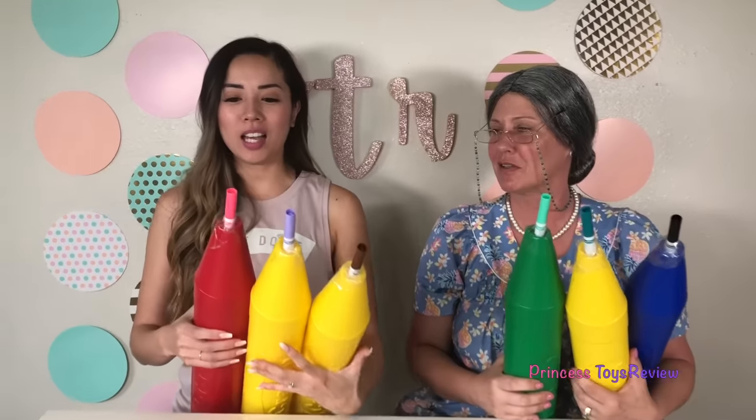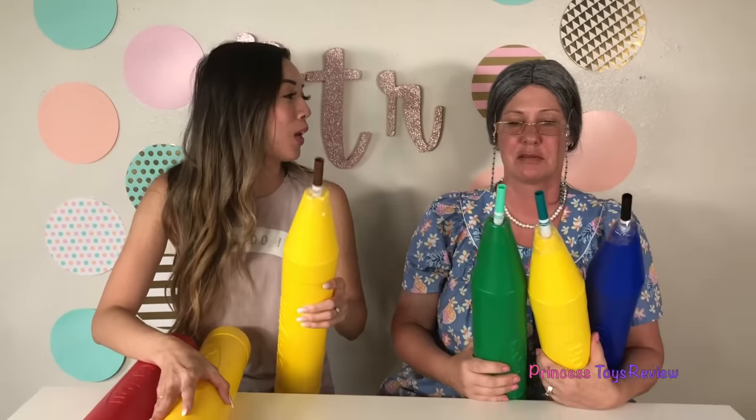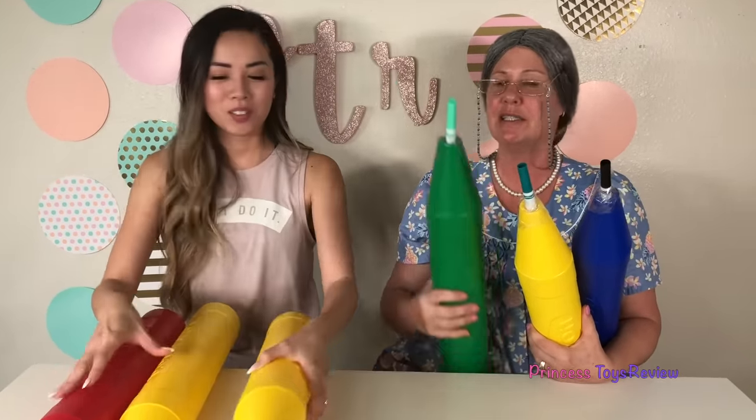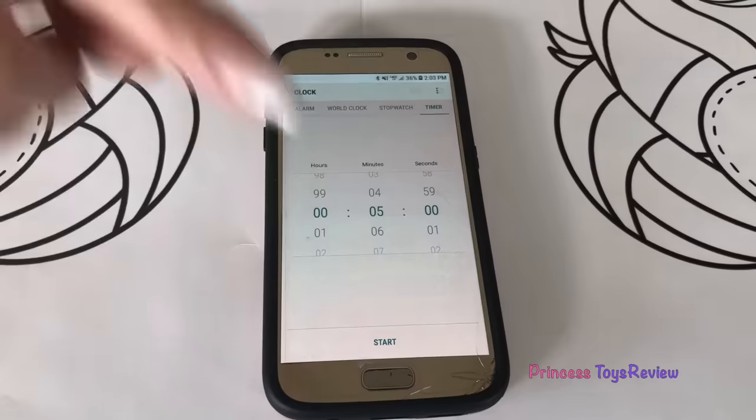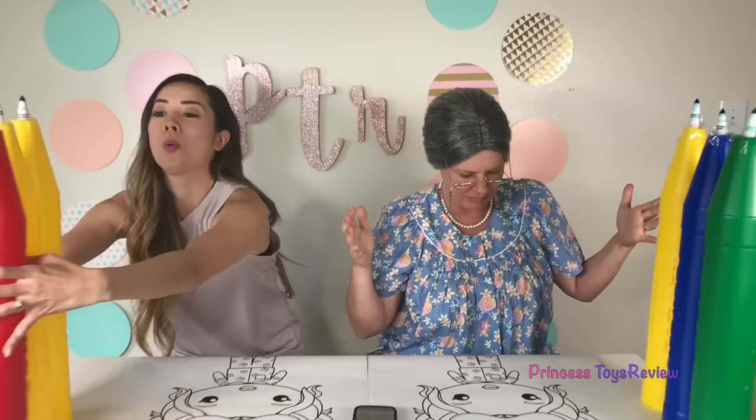Okay, so I got pink, purple, and brown, which is perfect because we're coloring the bear. What did you get, Granny? I got seafoam green, teal, and black. All right, round one, let's get started, Granny. Go, go, go, go.